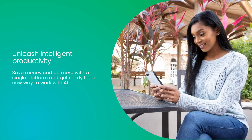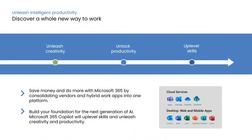So, unleashing intelligent productivity with advanced AI tools. These tools should boost our creativity, increase our productivity, and enhance our skills. So here's a list of some of the productivity apps available in Microsoft 365 Business Premium. If you have multiple vendors, you could save money by consolidating into a single platform. A single Microsoft platform can give you the foundation for the next generation of AI. As mentioned, Microsoft 365 Copilot will transform the way you work with Microsoft 365, increasing skills, creativity, and productivity.